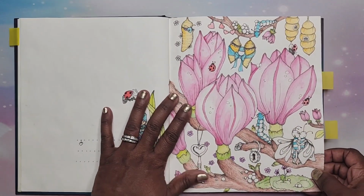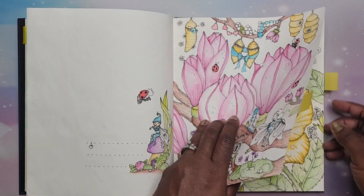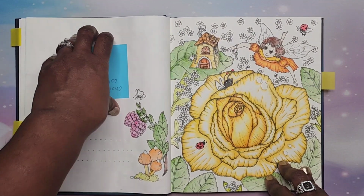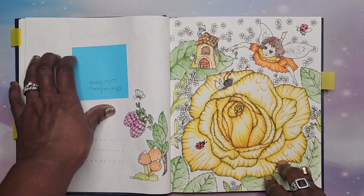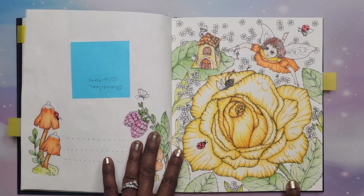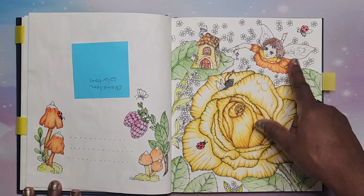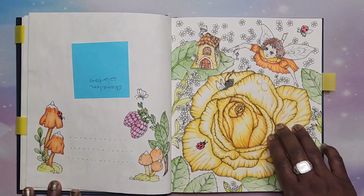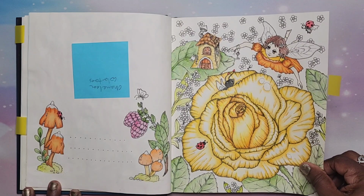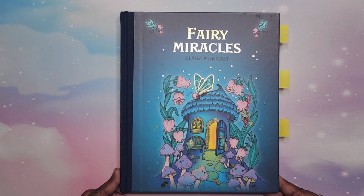This is another page I have pre-based, and I have to go in and shade. And this page here, I pre-based, but I was doing like a first impressions on Chameleon Color Tones. So this will probably be the only page in this book done with a different pencil, but I like how those pencils work on this paper. So I'm just going to finish that up with the Chameleon Color Tones, and it will be done. So that is all in Clara Markova's Fairy Miracles.